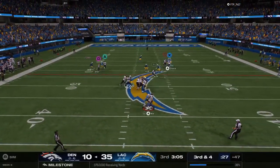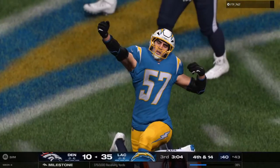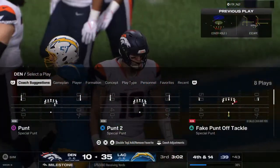Now Nix on 3rd down. Pocket isn't holding up. They're able to drop him, and the defense comes through to back him up ahead of 4th down.